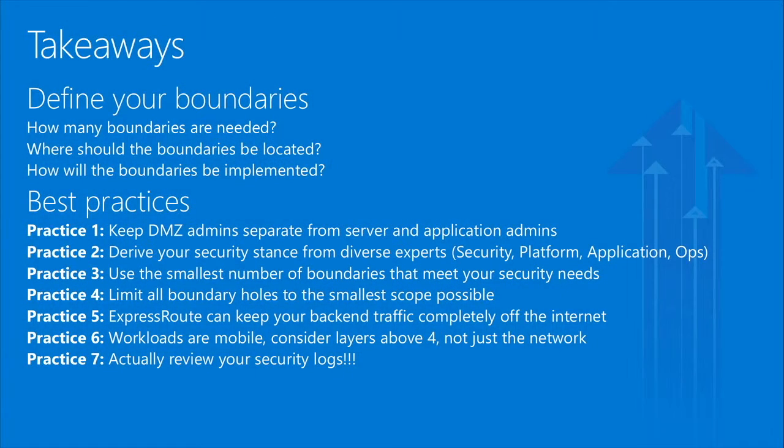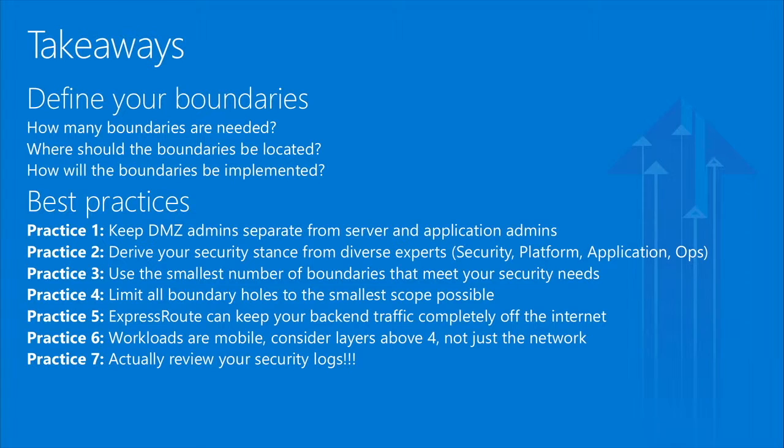When I approach a new situation and start to think about network boundaries, I'm always looking at three top-level questions. How many boundaries do I need? Where are all the logical places that I need to insert security policy? And then where should those be located? As I said, if you have a hybrid connection, some of them have to be in Azure, but you do have some options to put them on-prem as well. And then finally, how are you going to implement these boundaries? What technologies, what devices do you want to use?